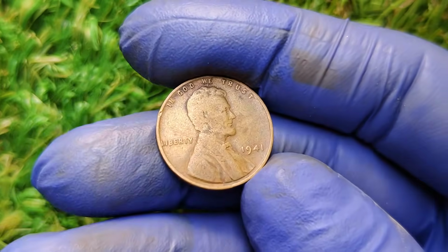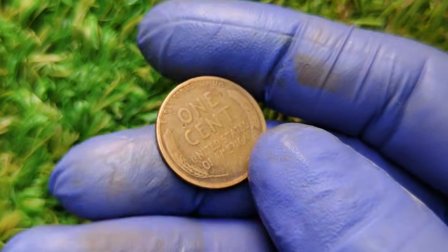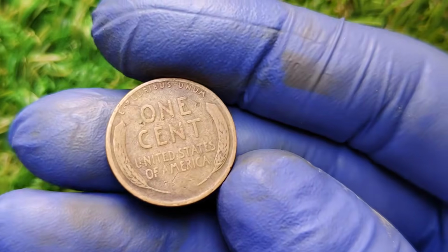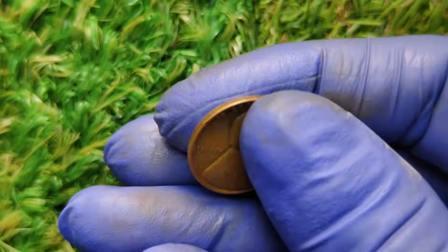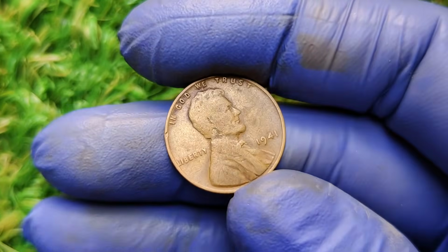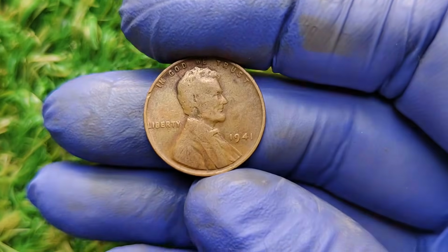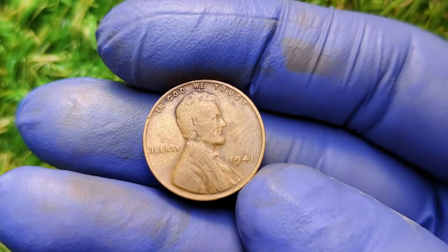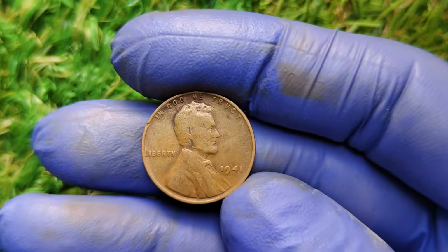The cultural significance of the Lincoln penny cannot be overstated. Beyond its role as a form of currency, it has become a symbol of American heritage, appearing in countless educational materials, historical accounts, and even popular culture references. The coin represents a bridge between past and present, a reminder that even the smallest pieces of history can hold immense meaning. For collectors, owning a 1941 no-mint mark Lincoln penny is more than just possessing a coin.